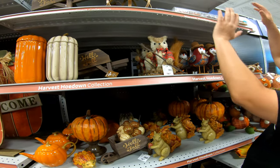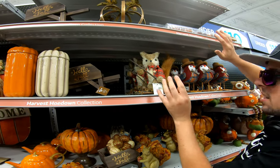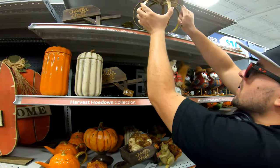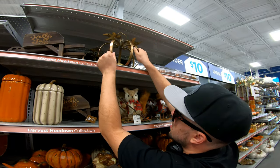I'm gonna keep it like that because I don't want it to fall on anybody. Just want it to stay there. You should pick up that one. Metal. Look at that thing. It looks like you can actually put a candle in the middle of it. Yeah, that's nice. That's nice.